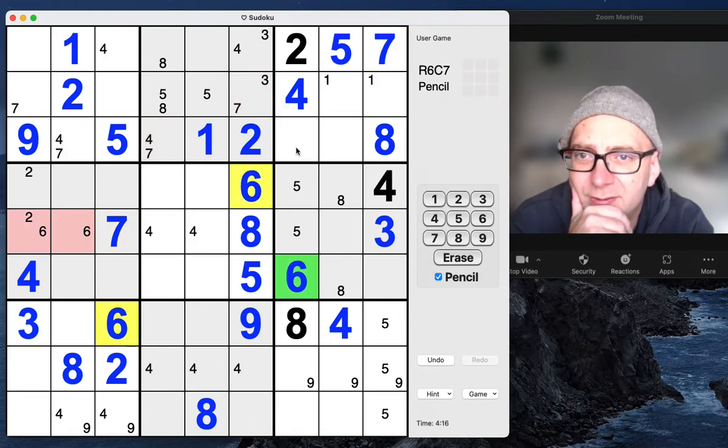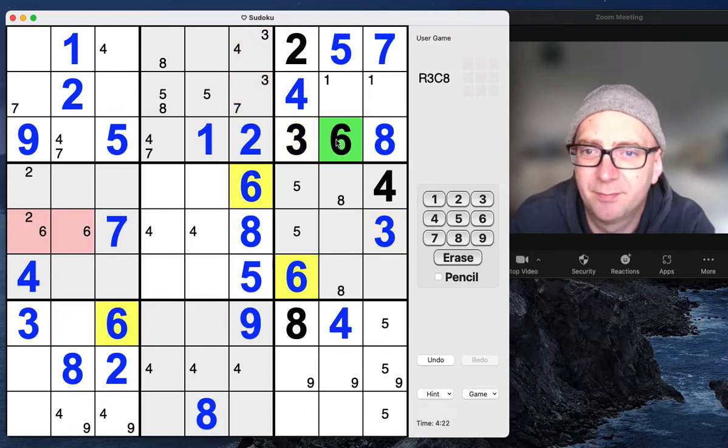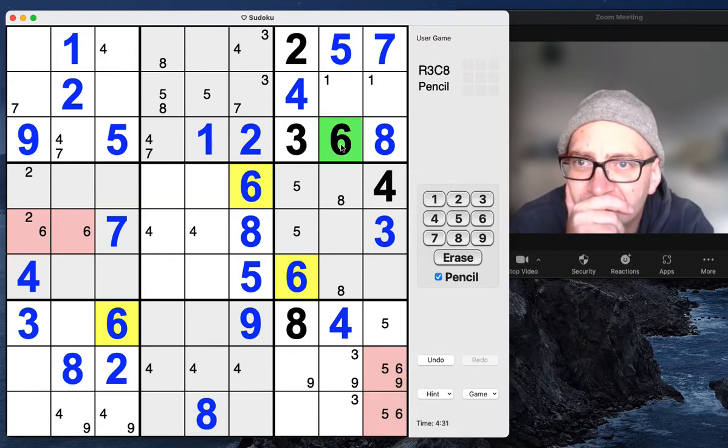There's a 6 here, so that can't be a 6. That means that is a 6. Oops. That's a 3, sorry. And that is a 6. Logic. What a wonderful thing. Okay. Okay, what is this then?